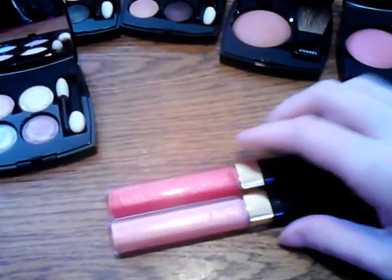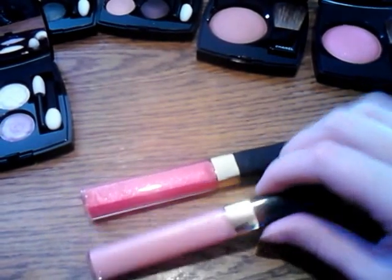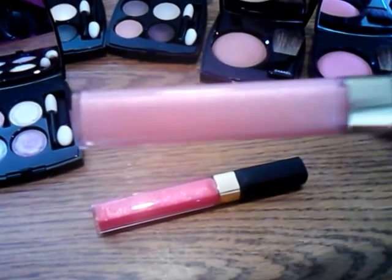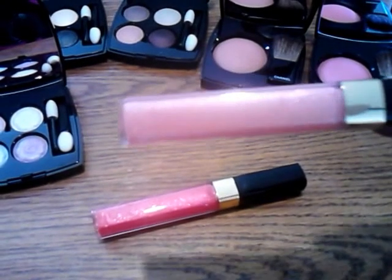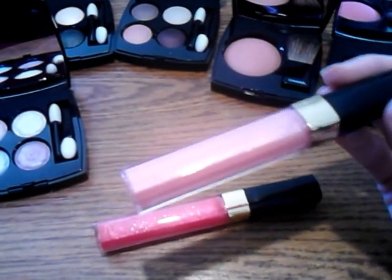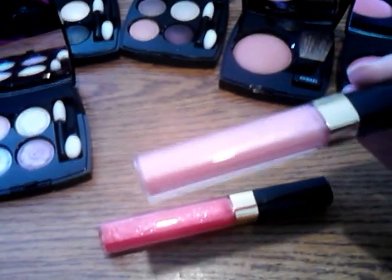Alright, now I have two lip glosses to show you, and these are beautiful. I want to get more of these if I can. Rouge Allure Chanel Blossomers. This is Mica. This is my second one. The first one went so fast. I used it up probably within a month.